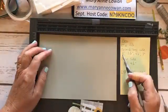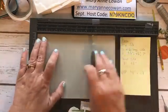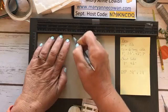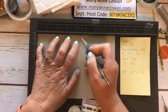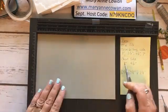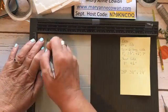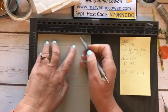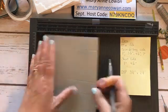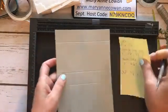On the long side, so this is the long side, we go landscape and portrait. So long side, 1 inch, 3.5, 4.5, and 7. Then short side, or portrait, 1 and 4.5. Or 1 on each side, but it's easier just to go 1 and 4.5. All right, so those are our measurements.